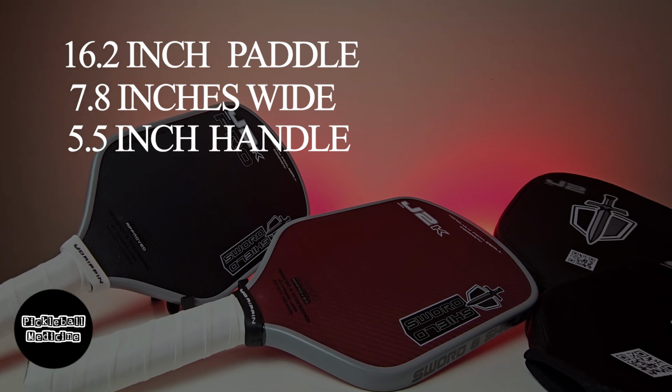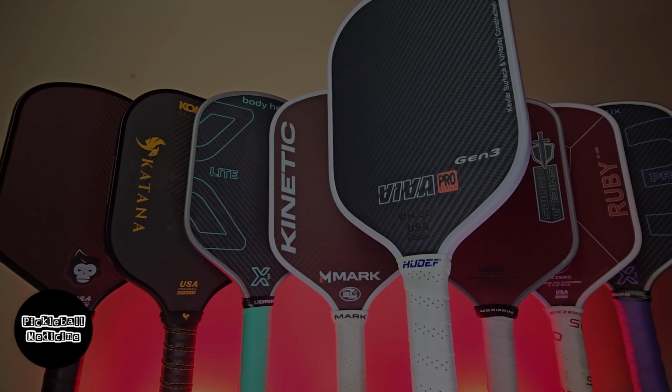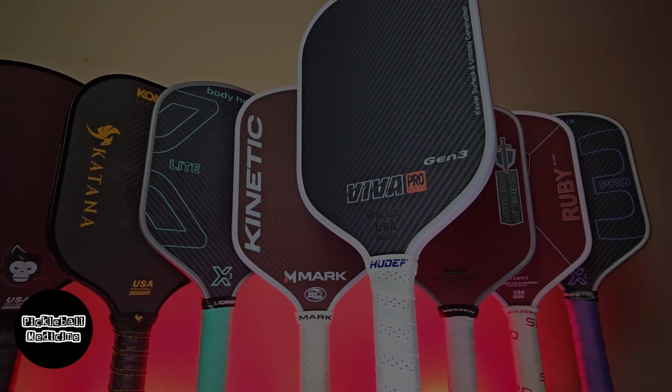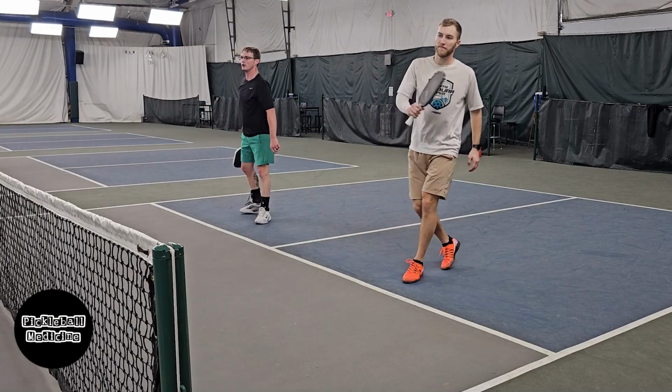They're both thermoformed and made with 100% DuPont sourced Kevlar fibers, which is essentially the cream of the crop for aramid fiber quality. Most paddles have either a low swing weight and a low twist weight, or a high swing weight and a high twist weight, meaning that as a paddle feels heavier in your hand, it becomes more stable and usually has a larger sweet spot. And vice versa, lighter feeling paddles tend to have smaller sweet spots and feel less stable than heavier feeling paddles.